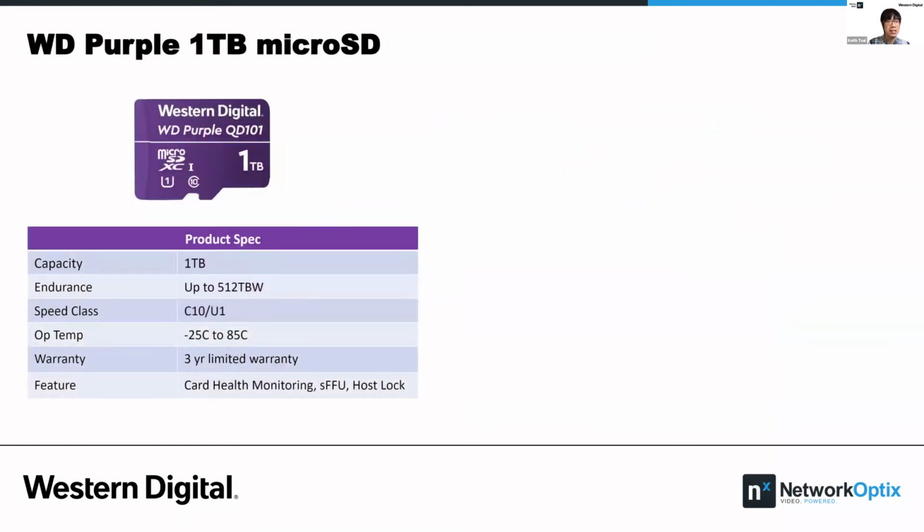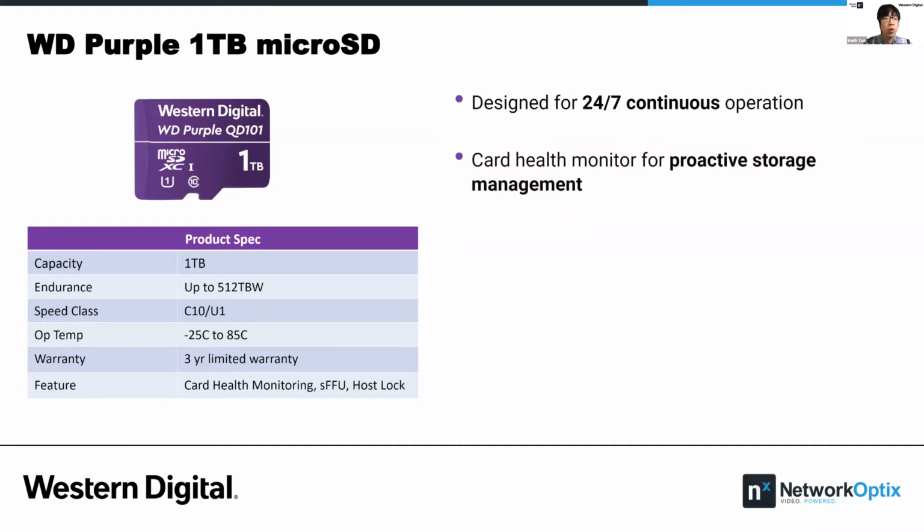Okay, so next one is about our 1 terabyte micro SD. The WD Purple micro SD 1 terabyte cards are built with advanced 96-layer 3D NAND technology, ensuring high sustained performance, reliability, and ultra endurance to handle 24/7 write-intensive applications. It also supports the card health monitoring features that I will talk about more in the following slides. These health monitoring features help you perform preemptive storage management to reduce the TCO and avoid data loss issues with compatible cameras.